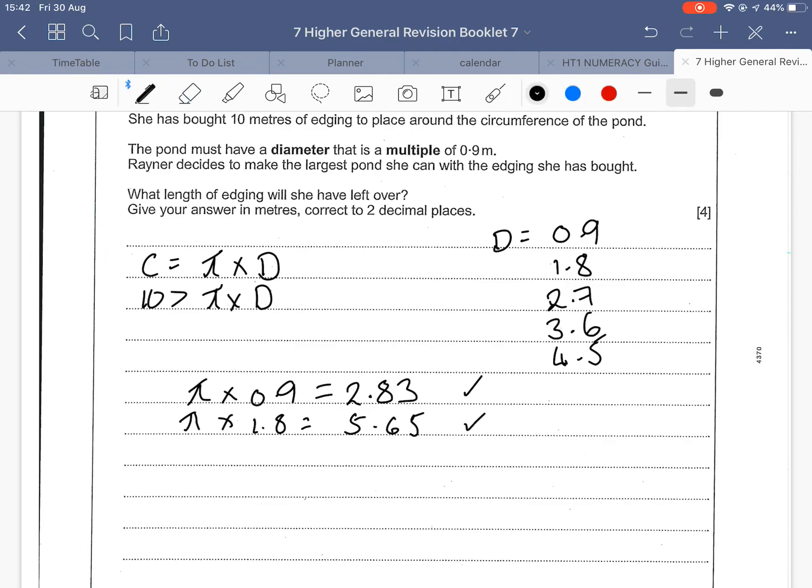Could be that one as well, but it's not using the most, is it? She wants to make the largest possible pond, so we want the number closest to 10 but less than. Pi times 2.7 is 8.48, so it could be that one. Pi times 3.6 is 11.31, so it can't be that, it can't be more than 10. But the number less than is this one, so it's going to have to be 8.48.